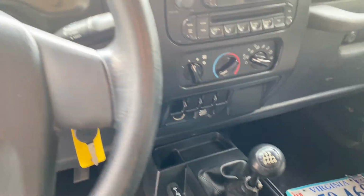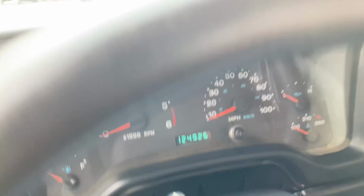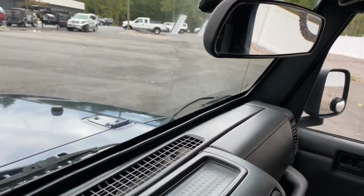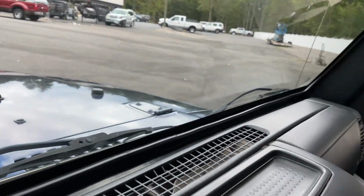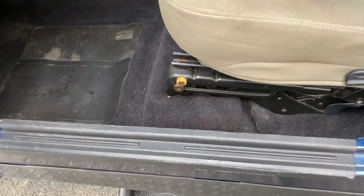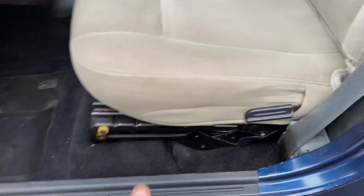6-speed manual. AC blows ice cold. Almost 125,000 miles. Usually this panel up in here is rusted. No issues there. It's got black carpet. The previous owner replaced some of the floor pans, not the full sections, just small sections.